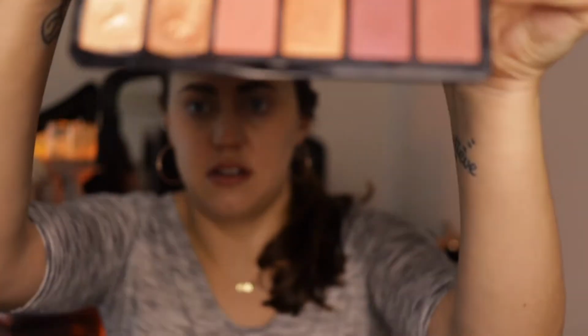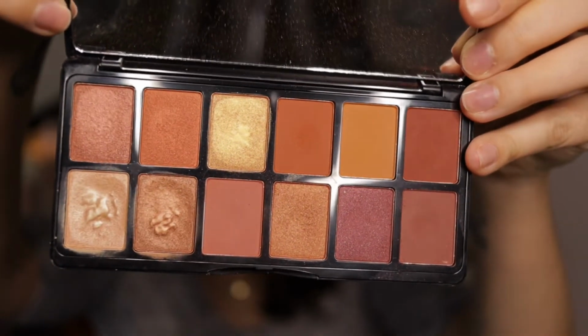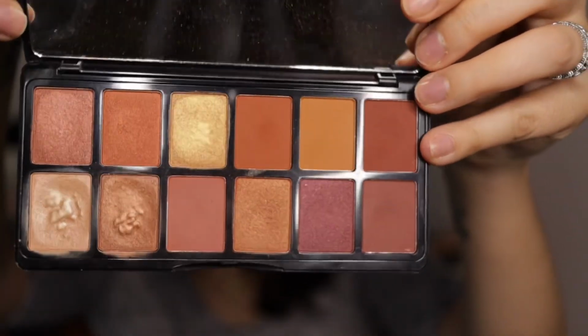And I'm going to be using the LA Girl Get Feverish eyeshadow palette. Mine is really old, so I had to look it up to make sure they still have it, and they still do. Obviously, you can see it's very dirty. I get a lot of use out of it. Comes with a mirror. I just think they're so pretty. They're really pigmented and they blend perfectly. So I'm going to be going in with the pinks in this palette.